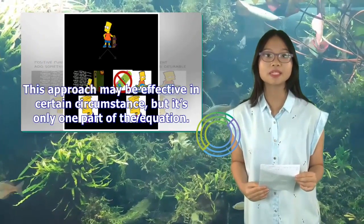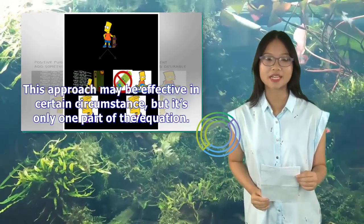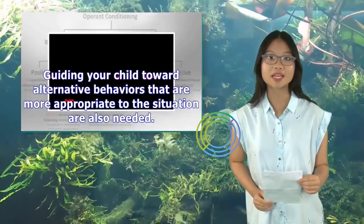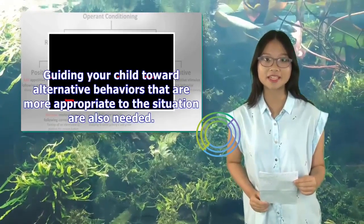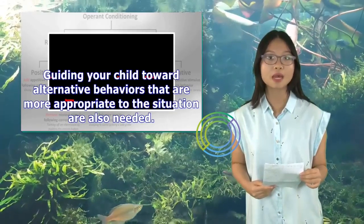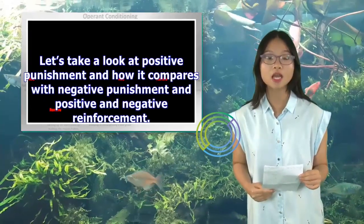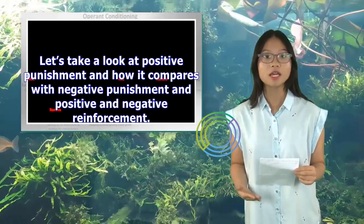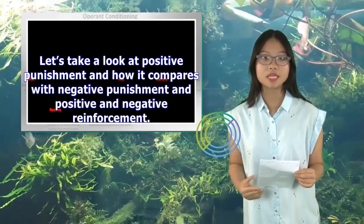This approach may be effective in certain circumstances, but it's only one part of the equation. Guiding your child toward alternative behaviors that are more appropriate to the situation is also needed. Let's take a look at positive punishment and how it compares with negative punishment and positive and negative reinforcement.